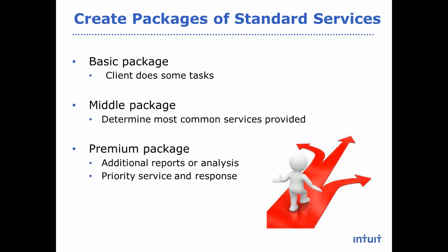A good example of this, you go look at any place, they have small, medium, and large, or they have the basic, the middle, and the premium package. And the reason is there's a magic of 3 because most people will choose that middle package.